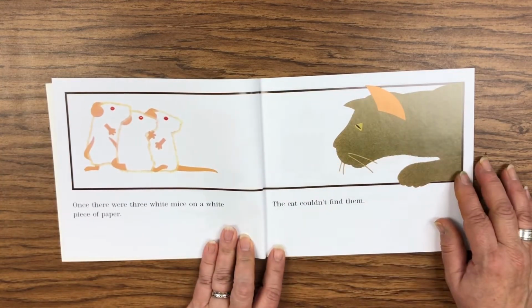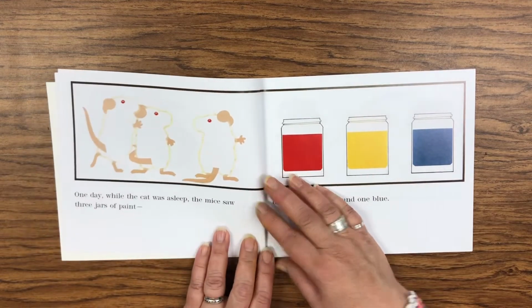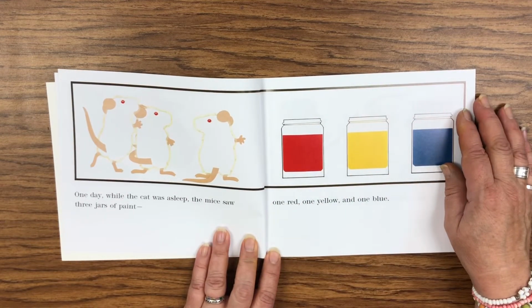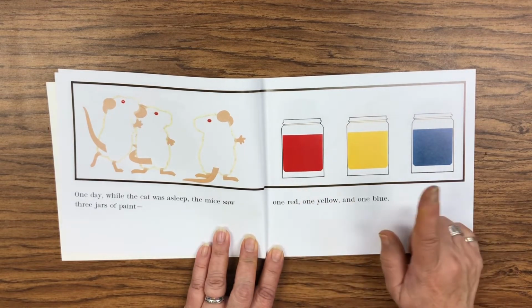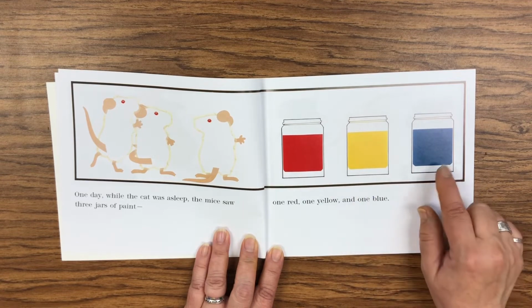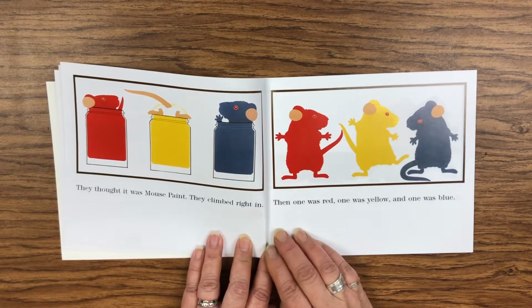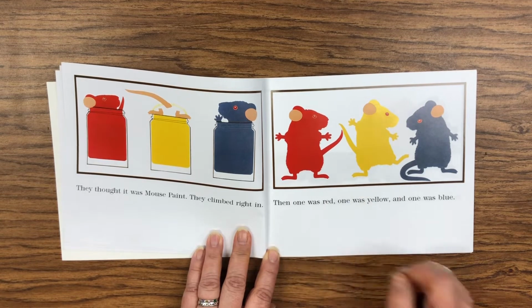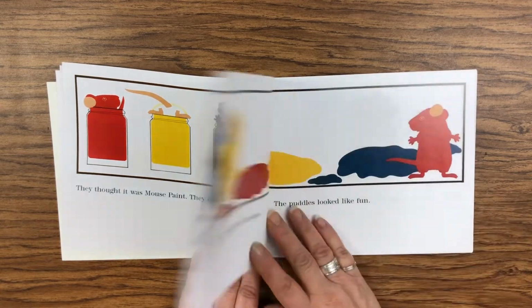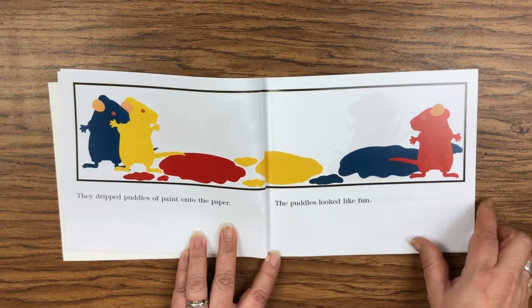Once there were three white mice on a white piece of paper. The cat couldn't find them. One day, while the cat was asleep, the mice saw three jars of paint. One was red, one was yellow, and one was blue. They thought that it was mouse paint. They climbed right in. Then, one was red, one was yellow, and one was blue. They dripped puddles of paint onto the paper. The puddles looked like fun.